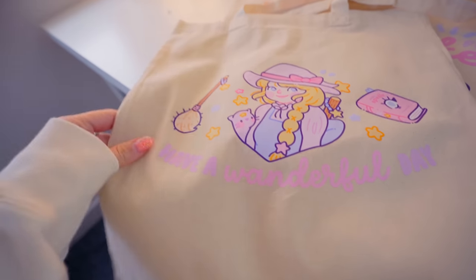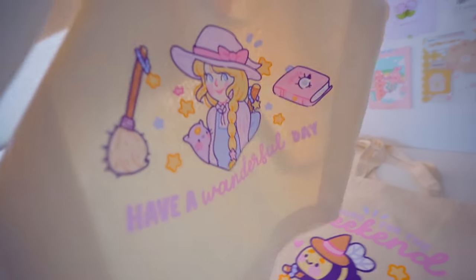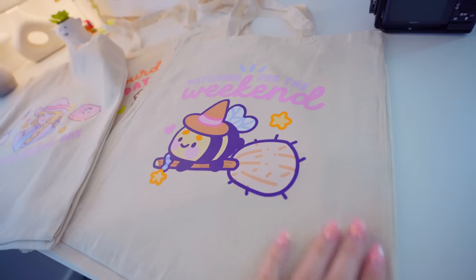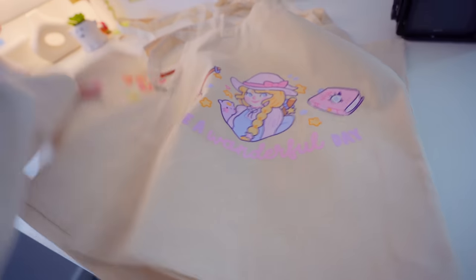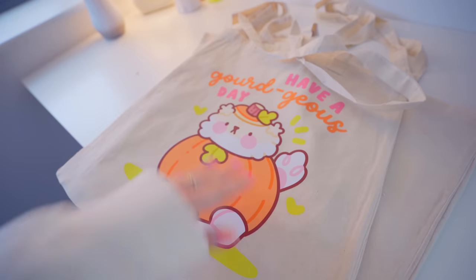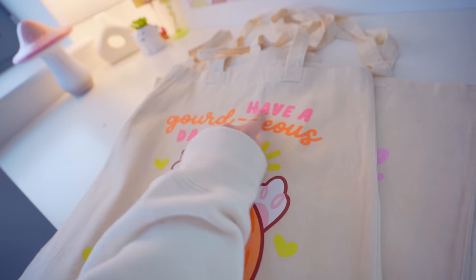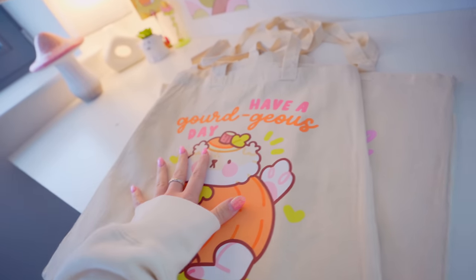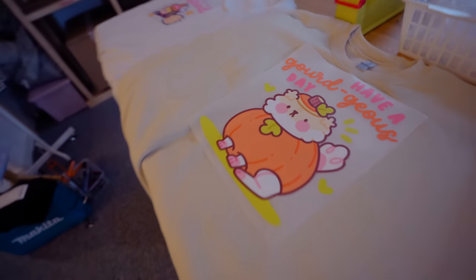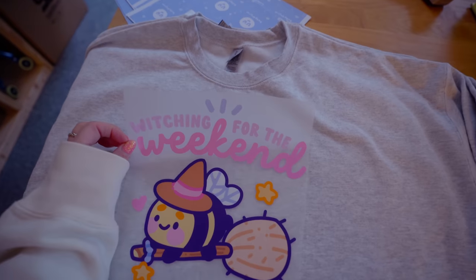I said I'd show you the new tote bag. To be honest, I think we might need to get white tote bags because I feel like this would work better for this design. But we have a magical or a wonderful day tote bag there. We've got witching for the weekend, Bumblebutt, and the best one, ta-da, is the gorgeous one. These smell like biscuits, they smell so good. Have a gorgeous day. I think when I make apparel for this, I'm going to change this pink to a brown color, so it's like a brown palette, and get it on a brown sweater. But speaking of sweaters, I want to press this one on this one, and this one on this one. I think I'm going to do witching for the weekend on this one.